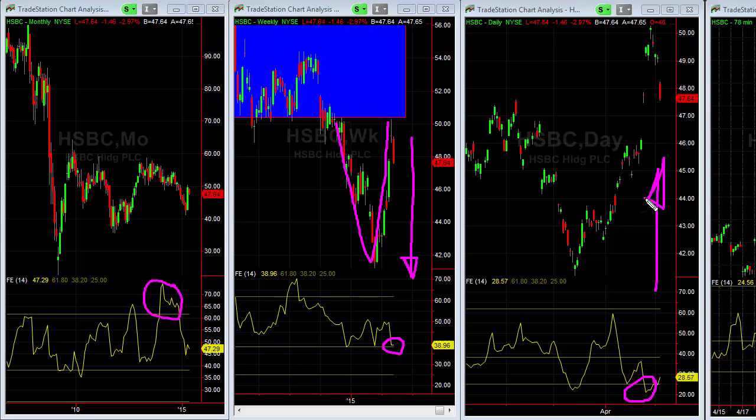Find ways to stack edges up in your trades, and you'll find that that effect multiplies and allows you to get faster profits, more effective profits with these types of trades. So you can only do it with options.